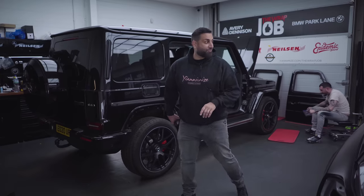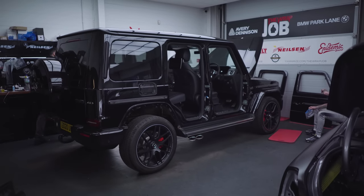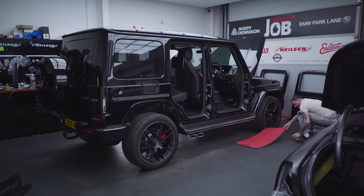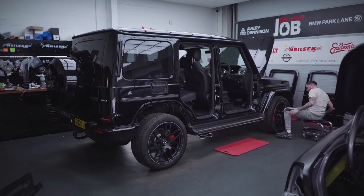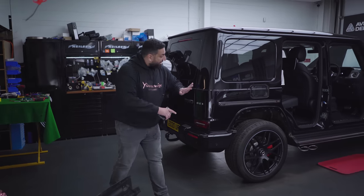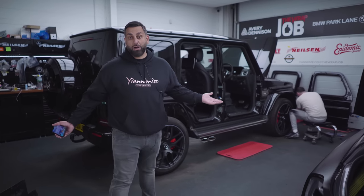Gray. Gray, I know gray, what gray? Do we know what gray? One second. In gray. It's come here. Gloss gray. Oh, okay, so it's just gloss gray. The customer wants it to look like factory, straight out the dealership. So it's gloss gray, shuts and returns. Everything is gonna be done. So it looks like she bought a gray car from the dealer.